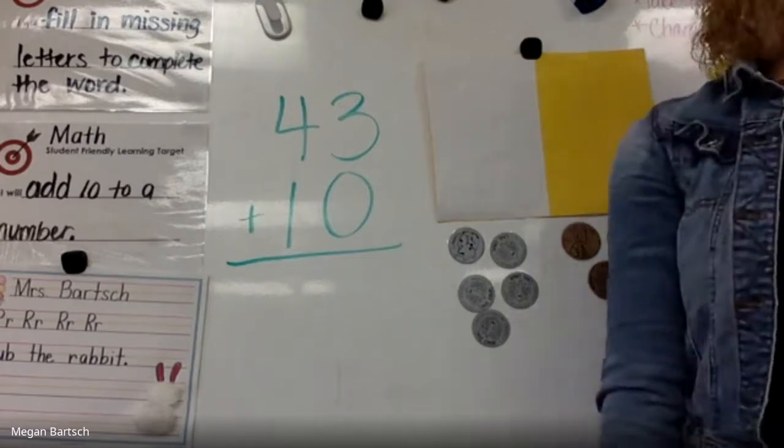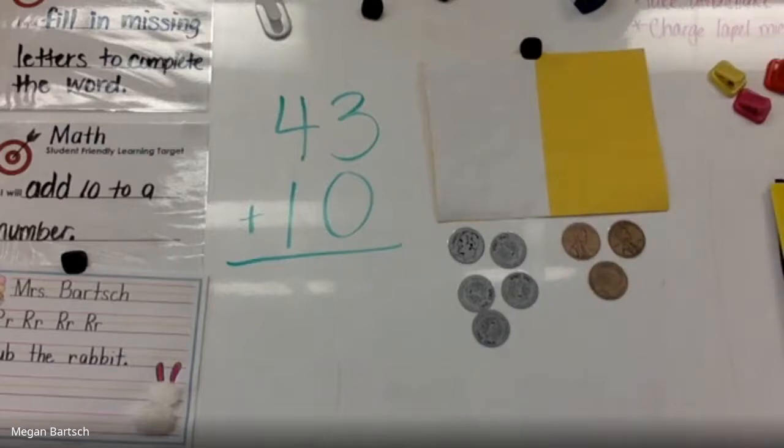If I was at 43, and now I added 10, what number am I at then? 43, Jaden? Not 44. If I add 10, my finger moves where? My finger moves down. 43 goes down to 53. Let's see if we're right. Can you just set that on your green circle for me? Then we'll put that away later. Okay, sweetheart? Thanks, babe. Perfect.